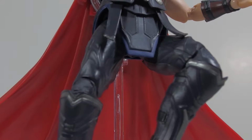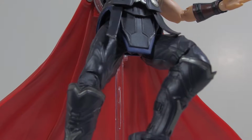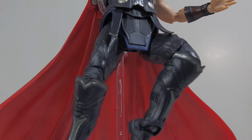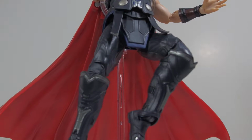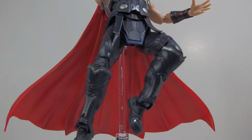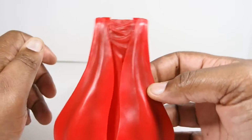I've seen some people do custom capes where they use umbrella material, the material that is used on an umbrella. I've seen that on a few Batman toys, and that looks really, really damn good. So I think they should definitely look into doing base colored capes with that kind of umbrella-like material. I think that would go really well with the plastic of the regular action figure. But like I said, they did try with this cape.